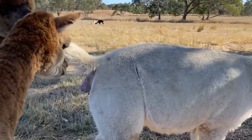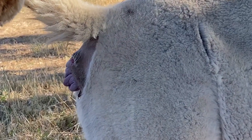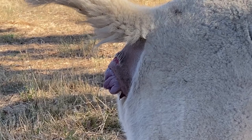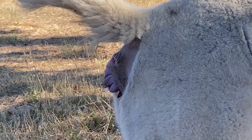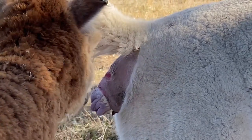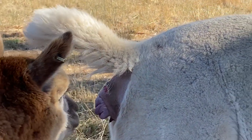At the moment, we can see the nose coming out and the liquid that's draining from the cria's mouth. The cria is breathing, so it's all looking very positive, very normal, all perfectly fine.